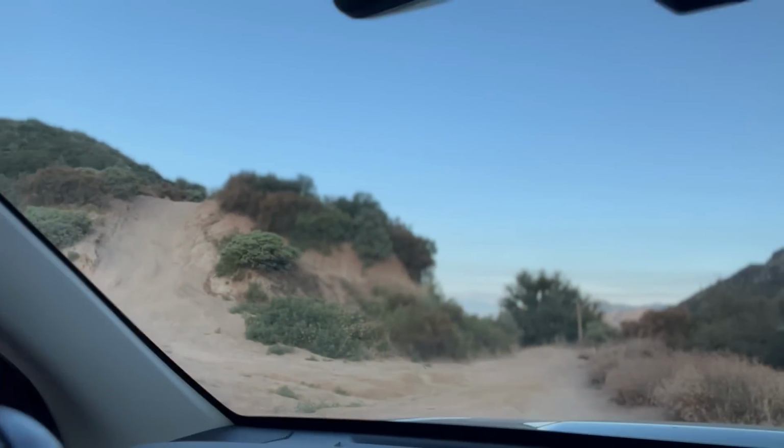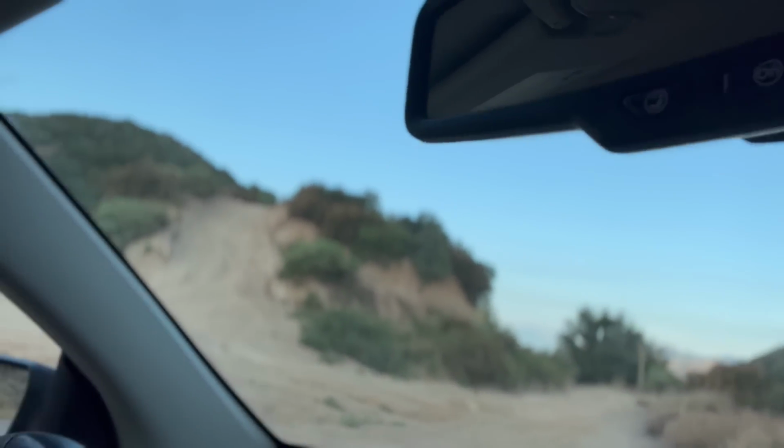Now, this next section of road goes down to the river canyon. Always gets me a little anxious for some reason, this section. I don't think it's a particularly rough road, but it is real steep drop-offs and very narrow. So always a little anxious coming on this section. I've only been down here twice before. Both times were okay. The road was okay.